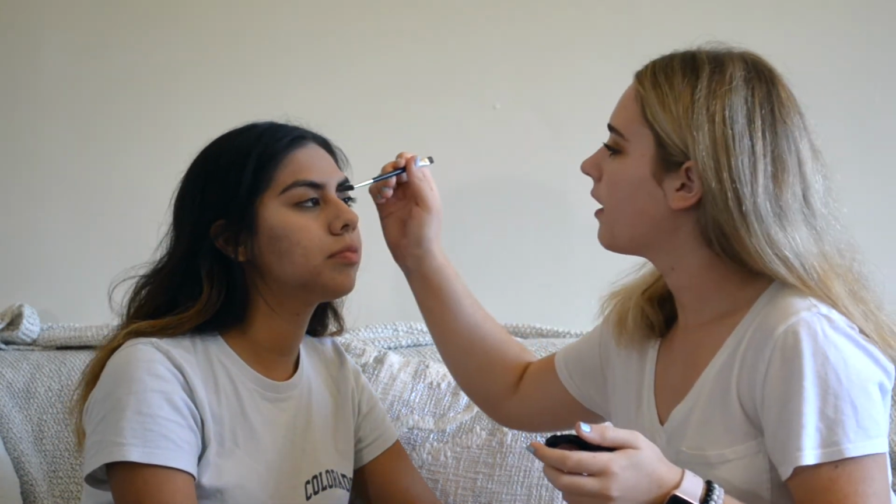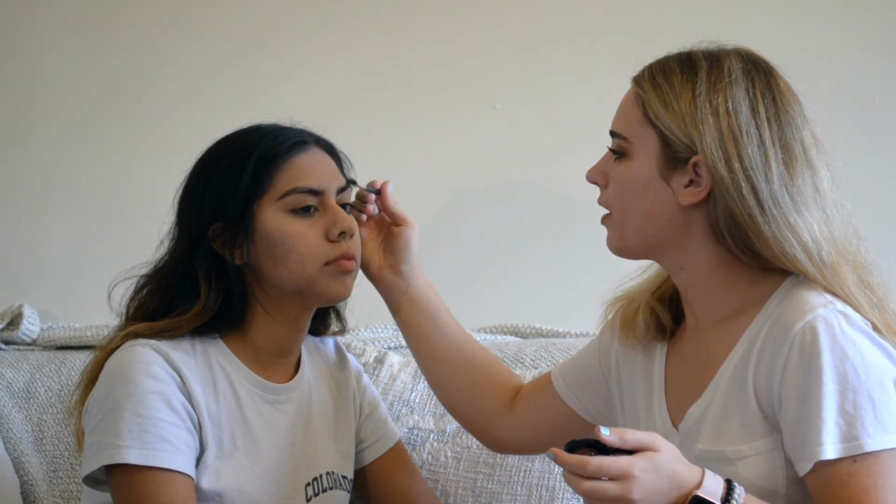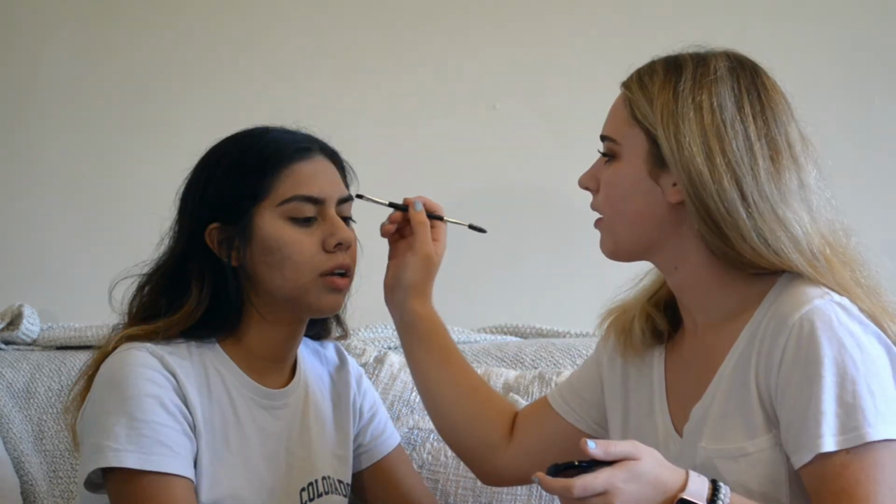Oh no. And into eyebrows. I've switched between every Anastasia product out there. Right now I'm just using the powder duo in medium brown. This is even showing up on your skin.